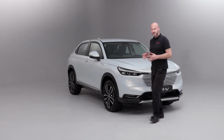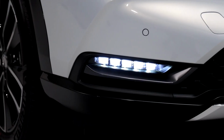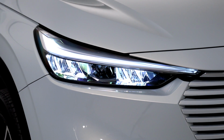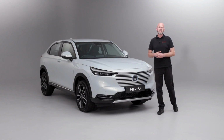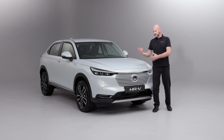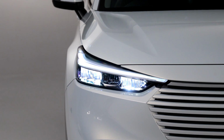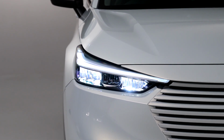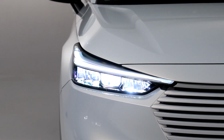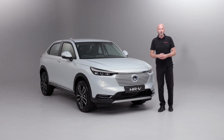So you will notice that we have full LED lighting on this particular vehicle. The fog lights at the bottom are LED, the daytime running lights, the dip beam, and also the main beam, which is part of our sensing suite of features, also has high beam support. So if the car notices that you're on dip beam and you're in the auto position on the lights, it can send you to main beam if the conditions are correct. And as importantly, when the conditions are not correct, it'll take you out of full beam back onto dip beam, making you even safer on the road.